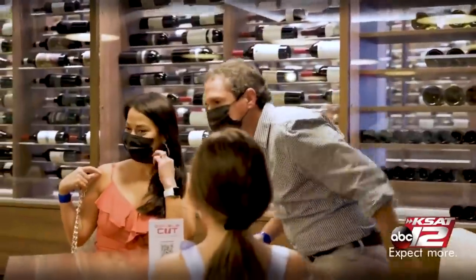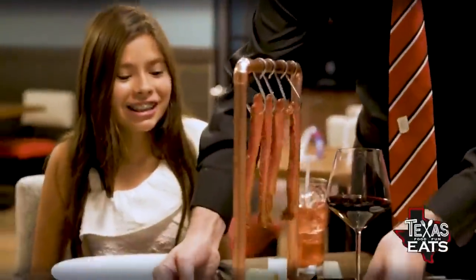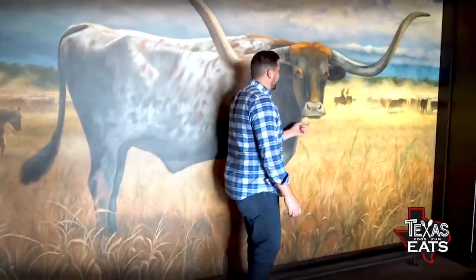When you're here at the Kalahari Resort and you want to have a really nice meal, you have to come out to Double Cut Steakhouse. This is where they have the prime cuts of steak, plus pork and poultry on the menu. Let's go into the kitchen and see what they got cooking up.